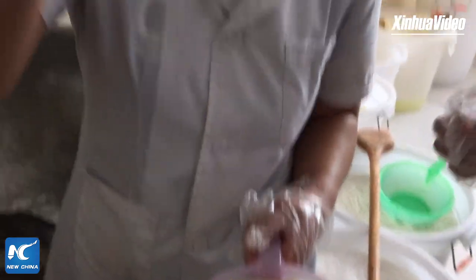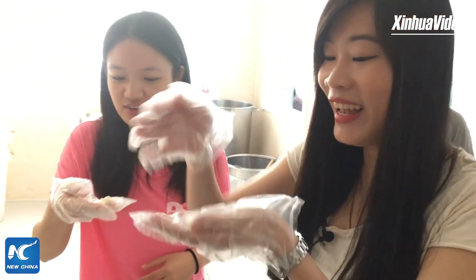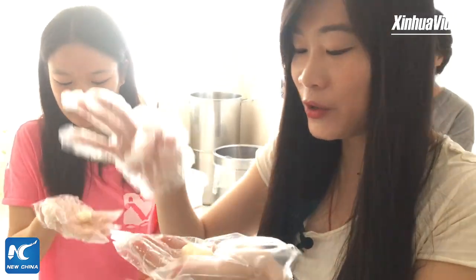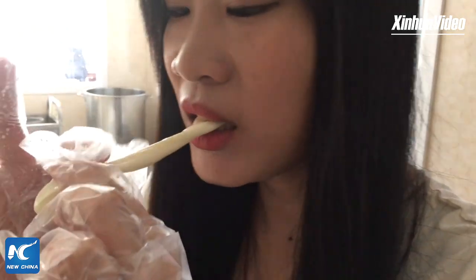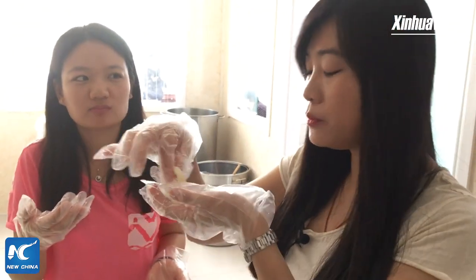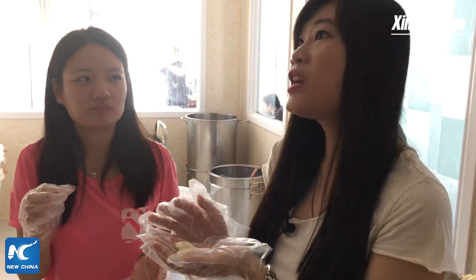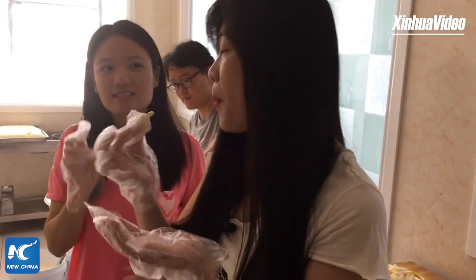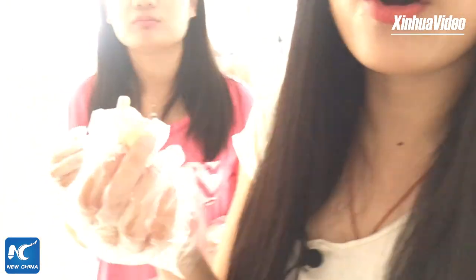So, shall I try some? It's hot. Wow, it's really hot. I'm going to try it. It's really sticky. It's very chewy. Chewy and sticky. Mm-hmm. And it tastes a bit like cheese, but it's not salted. And it's not that sour, also. Mm-hmm. Tastes really delicious. And it has a very strong flavor of milk.